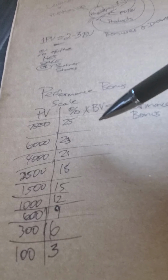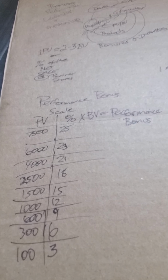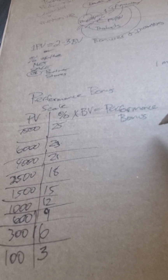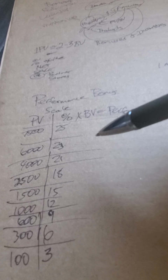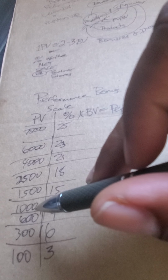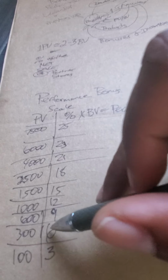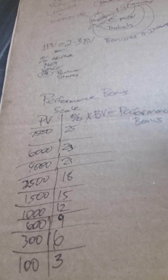So if your business volume is $1,000 and your PV is like 400 PV, you'll get 6% of $1,000, and that's as a performance bonus.